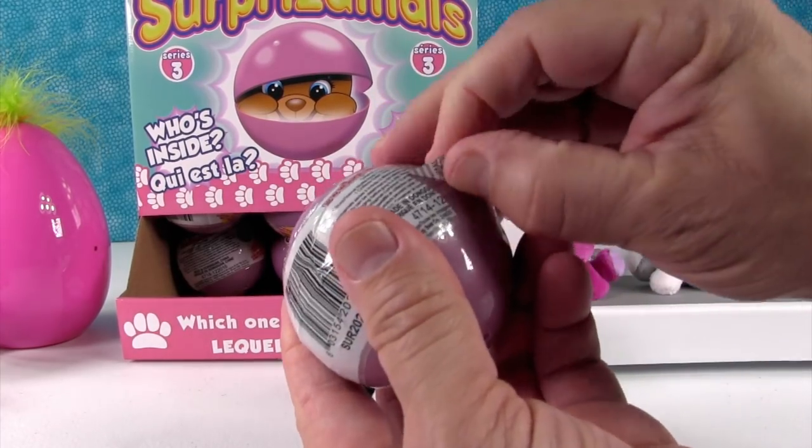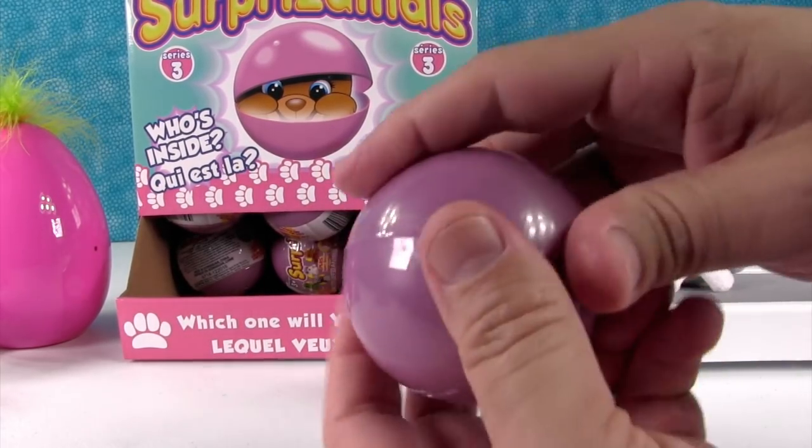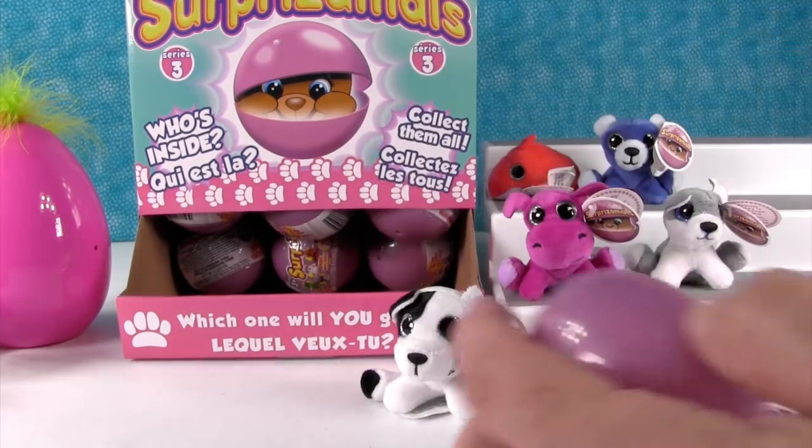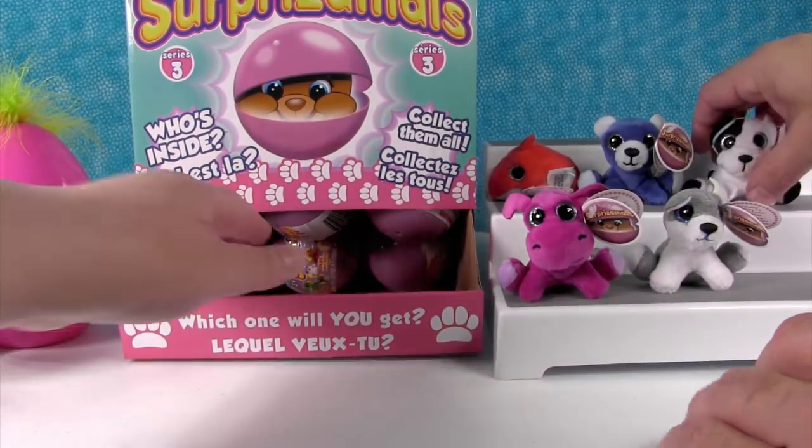Okay. Let's see. Who do I want next? I want the dragon. Drake the dragon. Oh, I got a husky duplicate. Okay, your turn.